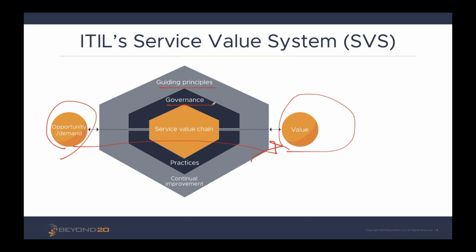And we can make mistakes in one of two ways. We can swing the pendulum essentially to having so much governance that we create a lot of bureaucracy and slow down the system. We can also swing the pendulum to the opposite side where, and I've had customers say this, like, we're agile, therefore it means we have no rules, we don't have to document anything, and that is not the case. I've seen organizations where they strip out all governance and you end up with a different kind of pain and suffering. And so it's about finding that balance in governance. The service value chain we'll talk about next, but this is essentially how work gets done.